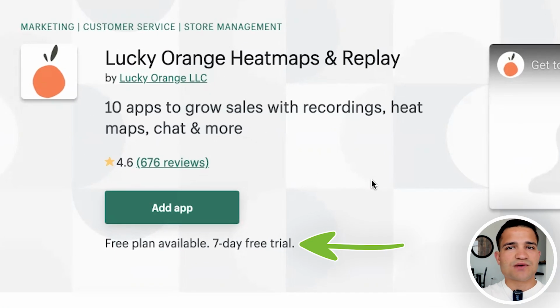For example, one of my students, his add to cart button wasn't working. And when you click on the add to cart button, it didn't work. And he was wondering, why am I getting so many people on my website, but no add to carts, no sales? What's the problem? We looked at Lucky Orange and that fixed the problem. Highly recommend you get it. You can try it out for 7 days and they also have a free plan.